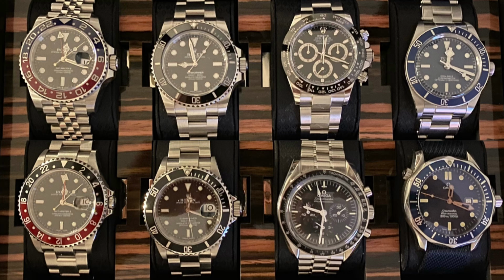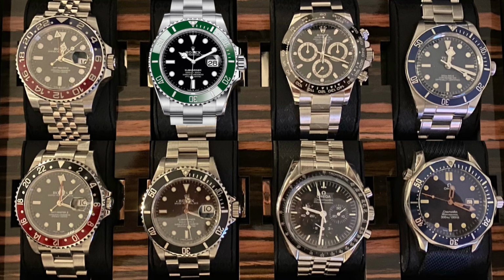And then in the 5-digit references of Rolex, he's got, looks like it is, I only have this picture, I think it's a Coke, probably a 16710, correct me if I'm wrong, Mark P, in the comments. And then he's got a Submariner. Now, you see he also has a no date Submariner ceramic, but this one has been replaced by the Cermet. It's the ceramic Kermit, the green bezel 126610 LV, the one that everybody wants.